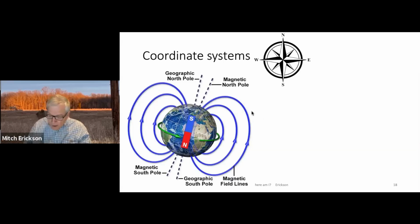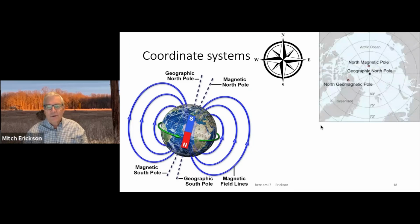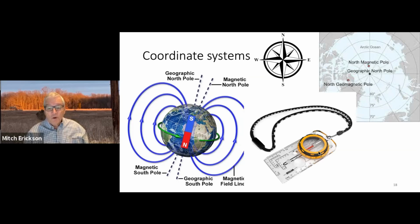core. Magnetic core, that means that the magnetic and geographic North Pole are not quite the same. And if you look at a polar map, the North Pole is here, and then the geomagnetic pole is there. So depending upon where you are out in these longitudes, you have to make a correction for that. And that's why you have that little orange ring on the Silva compass that we all used as kids in Boy Scouts or summer camp or wherever.